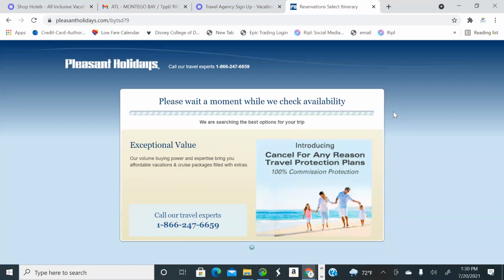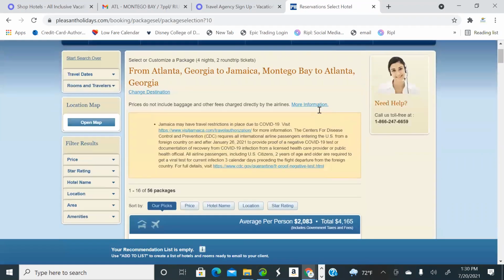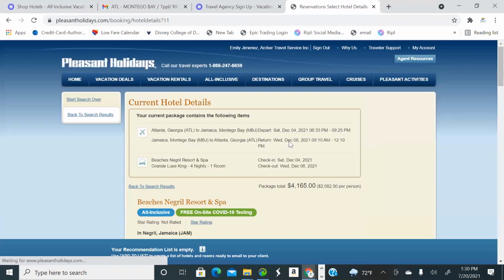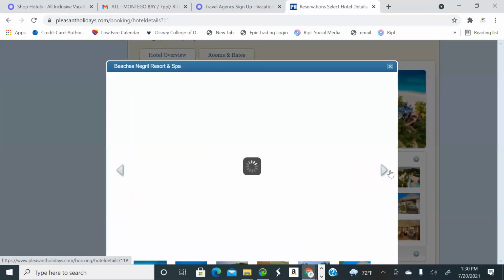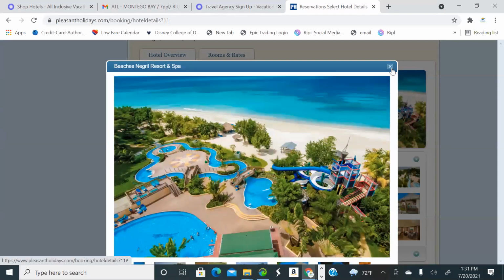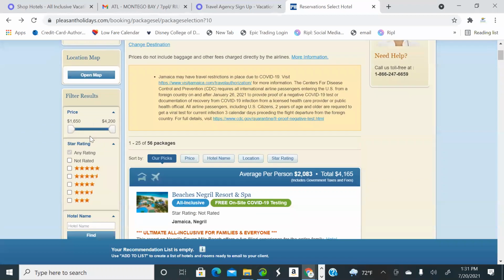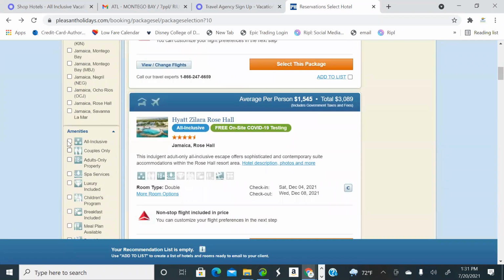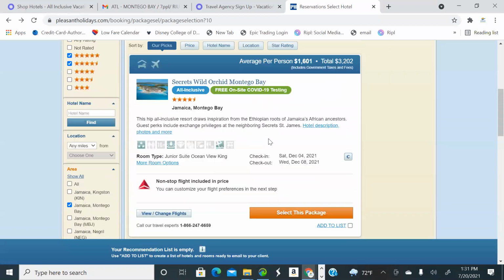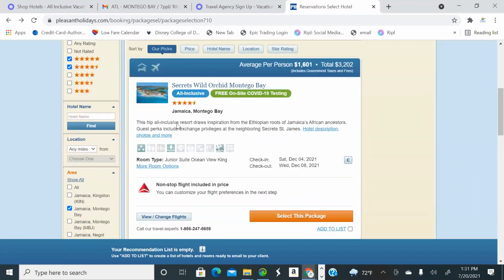Okay. And we could give them 3 options similar to VAX. All right. So here we have Beaches Negril. Beautiful. Okay. And then I want to make sure I'm utilizing my filters for 4 or 5 stars. Then all inclusive. And I want to make sure I'm staying in Montego Bay. Okay. So that's gonna help me.